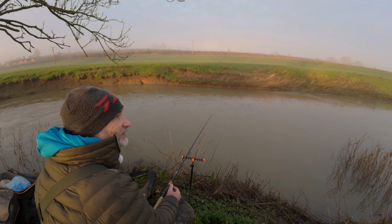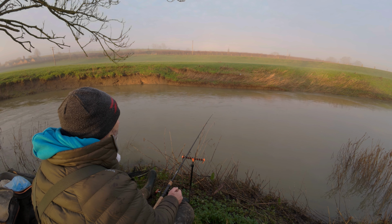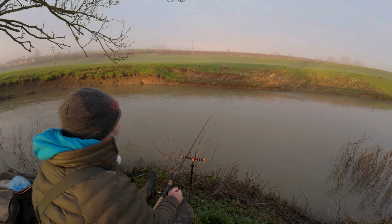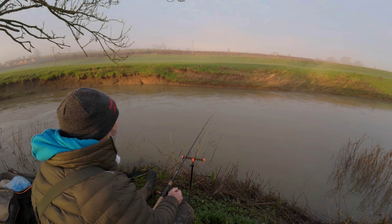But it's getting very sunny, as you can probably see from that far bank. I think our time is limited this morning, weather-wise. The water's fairly coloured though, so that will certainly help.